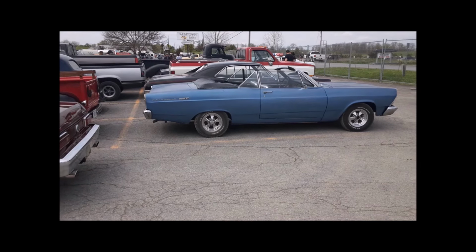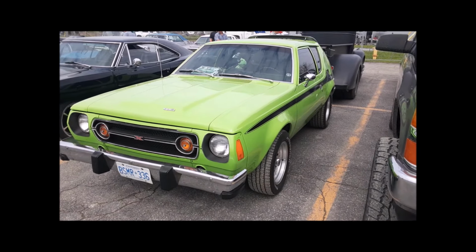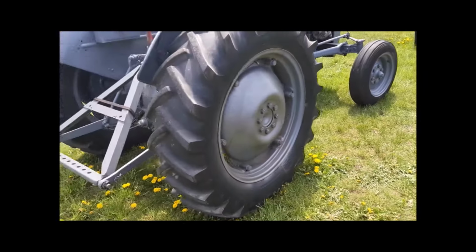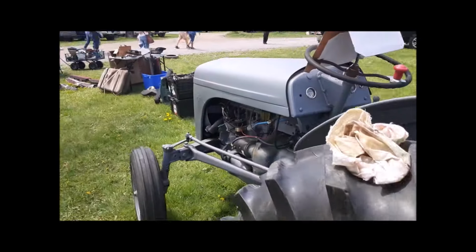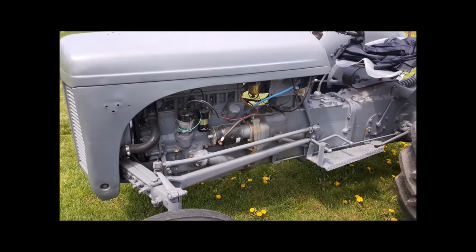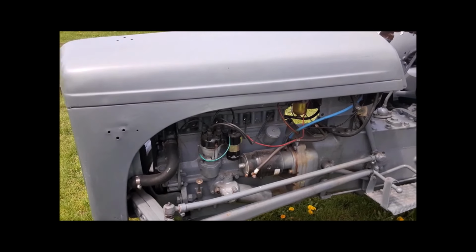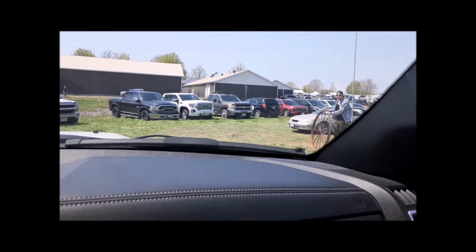And we got a little Fairlane convertible. Deb calls them baby Galaxies. And a Gremlin, a slime green Gremlin. Nice 70 Charger beside it. Here's a nice little Ferguson TEA. Yeah, nice little fella. The sign says 1950. Everybody's always looking for custom wheels.